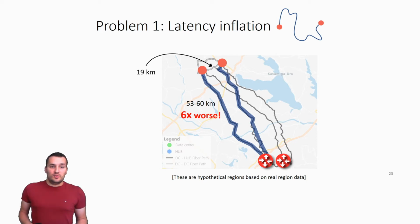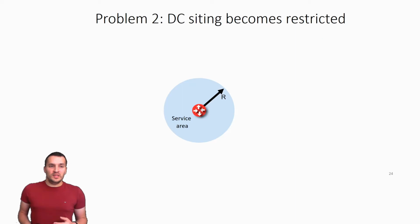In our analysis, we show that in at least 20% of the cases we consider, we observe at least 2x latency inflation caused by a centralized design. Another problem is that the centralized approach limits data center placement flexibility. Due to the latency constraint, each data center must be within a certain distance r from a hub, as we show here. Since the latency SLA must hold even under failures, each data center must be placed within distance r from both hubs. This means that the real service area where we can place data centers is within the intersection of these 2 circles.